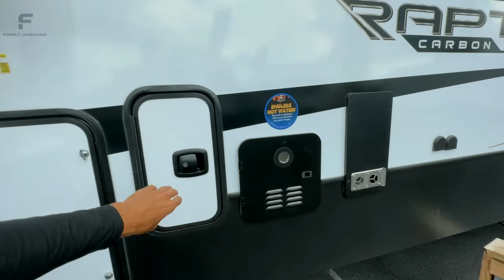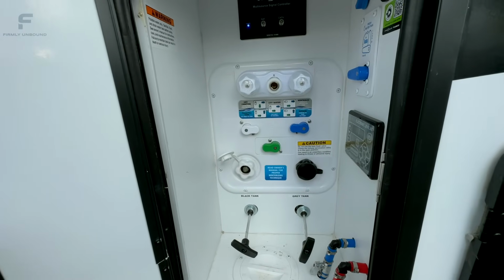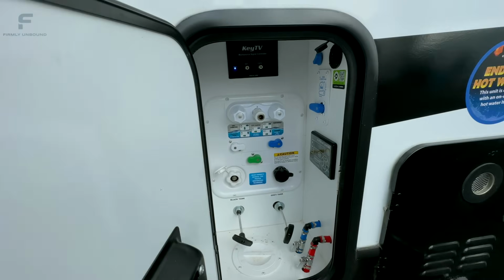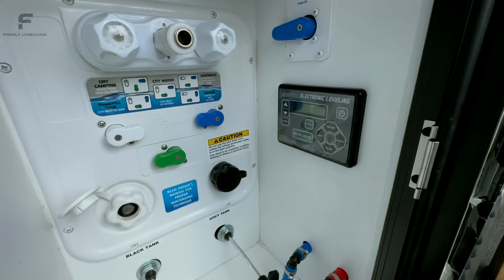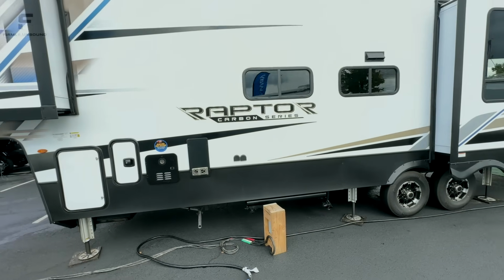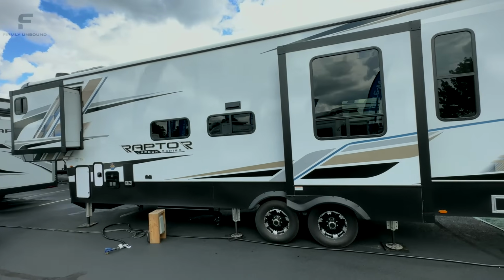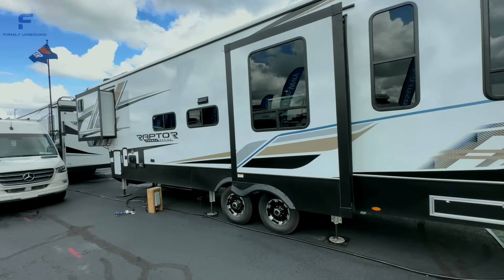Tankless on-demand water heater. This should be your water connection spot. You have the Nautilus water management system down through here, so very clean and concise underneath there, and your auto leveling controls are in here as well. So go along this side, not many slide outs on this toy hauler actually, none on the campsite, and only 2 small slide outs on your non-campsite, so that's pretty impressive as well.